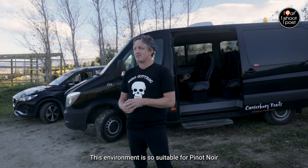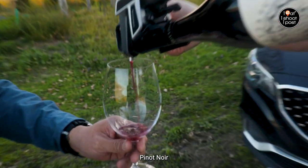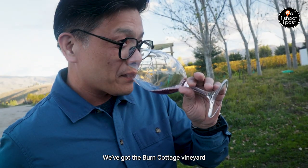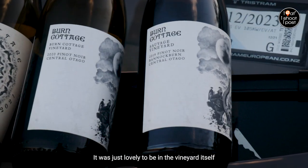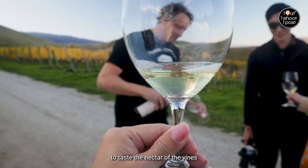This environment is so suitable for Pinot Noir that Pinot Noir has become the key variety for the region. So we've got three vineyards. We've got the Burn Cottage Vineyard, which is our baby. It was just lovely to be in the vineyard itself to taste the nectar of the vines.